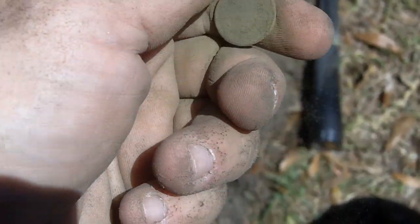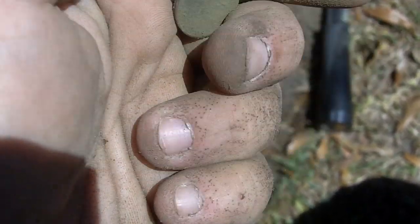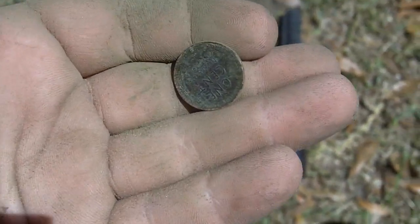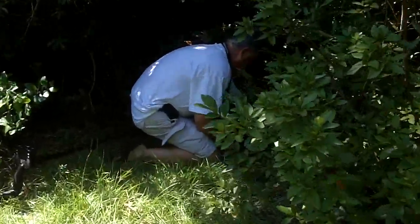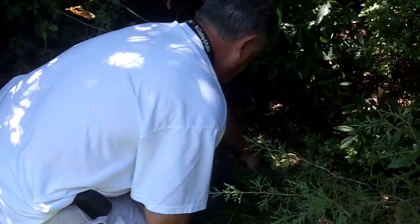Not bad, first wheat in a while. Still got a lot of dirt on the front side of it. But that's a step in the right direction. We'll let you know what else we find. All right. I got your picture. What'd you find?